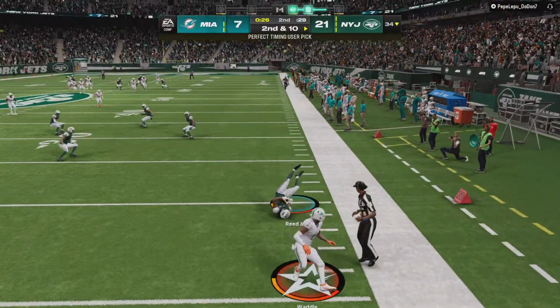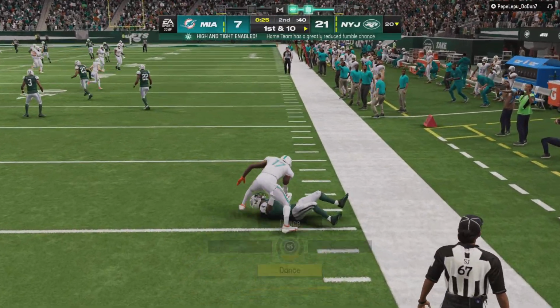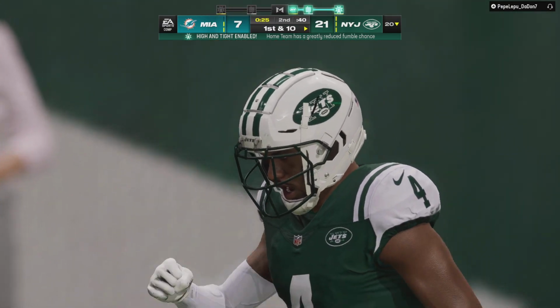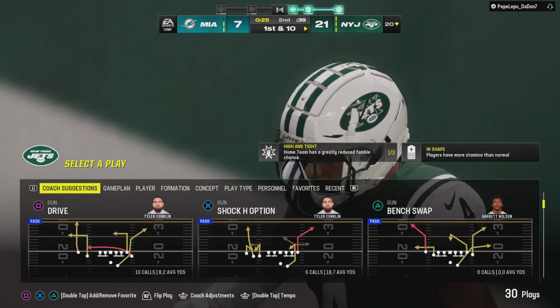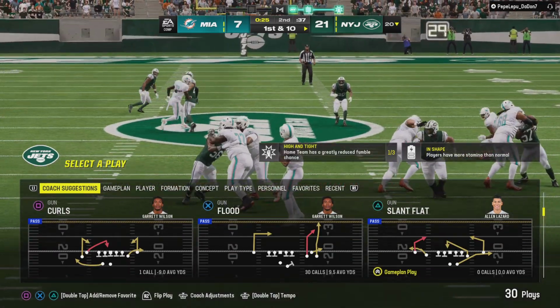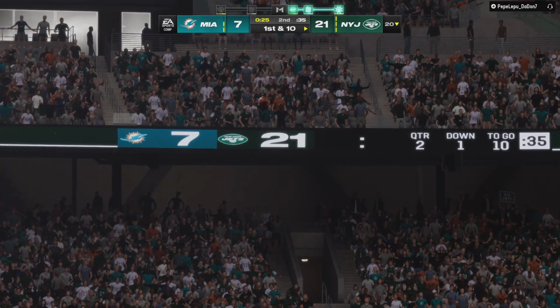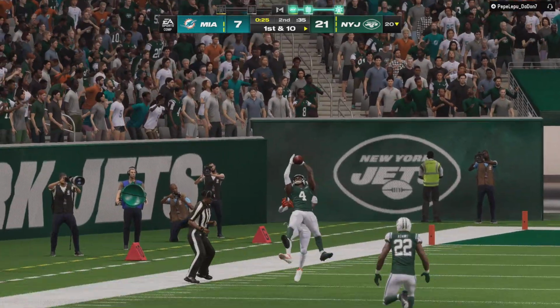Oh, and Tua going to be intercepted for the third time. Picked up by DJ Reed. And the Jets are going to take over once again with a football at their own 20-yard line. Well, Charles, you're so close to halftime there. You throw the interception. Not only that, you do give it to them in plus territory as well.